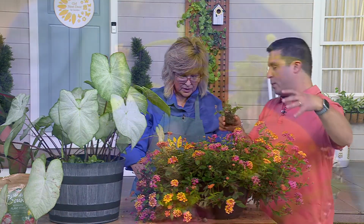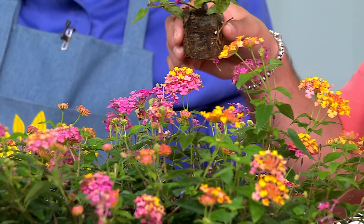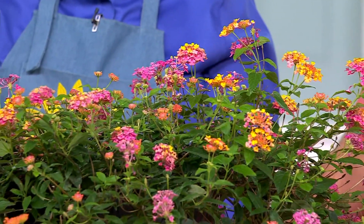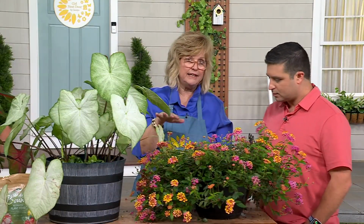Do they grow like a weed? Are they really fast growers? No, these are full sun and one season. They're an annual, so they're going to grow very, very quickly. They get to about 12 inches across, 12 to 16 inches tall each one, and you're getting 3.